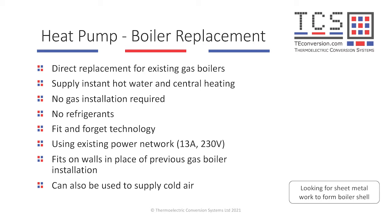They've got all the benefits of the thermoelectric devices, so you can install it onto your wall. You don't need that gas engineer to come out and you can reject the heat up your central heating, and also heat up your hot water for your sink, because there's nothing worse than turning the tap on and waiting about half a minute before your gas heater kicks in and actually delivers that hot water that you want. So we're still looking for someone with a sheet metal working background to form the boiler shell.